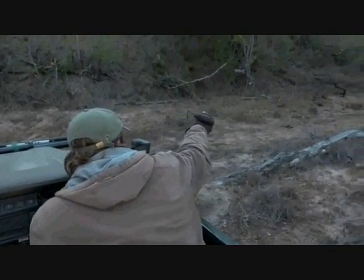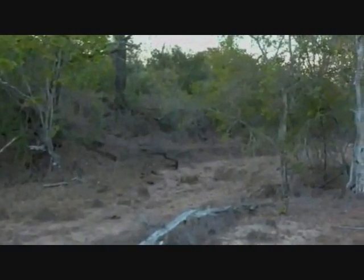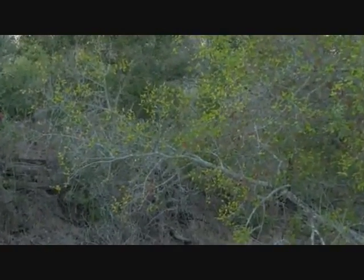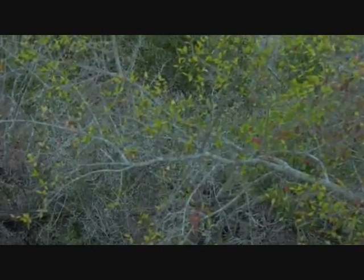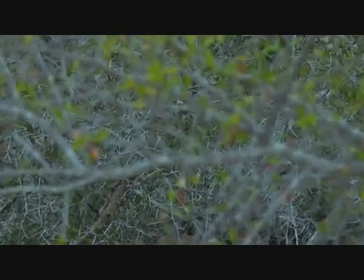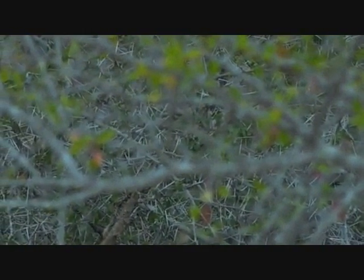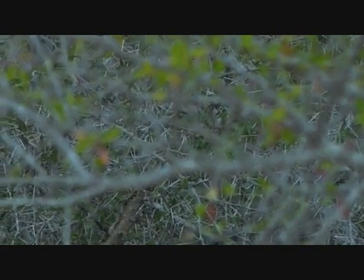out next to that acacia there. We're going to wait for them to, which way are they going to go? I'm hoping they run down into the riverbed.